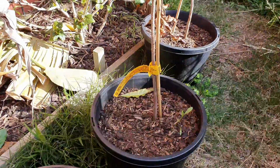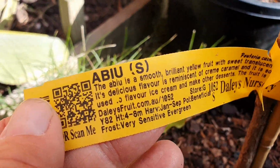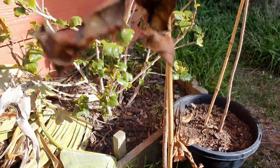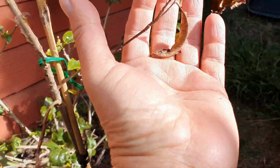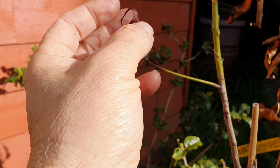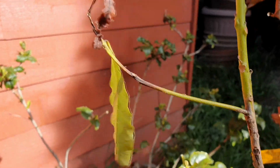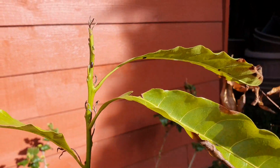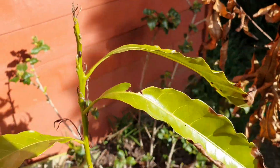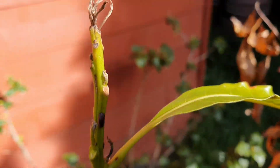Next, Abu, seedling. What do we got here? Oh, they just fell. Okay, everything's falling apart. Oh, we've got a green leaf here. Looking like it's ready to fly off. And up here we've got 3 fine leaves. At the top, it's green all the way to the top.